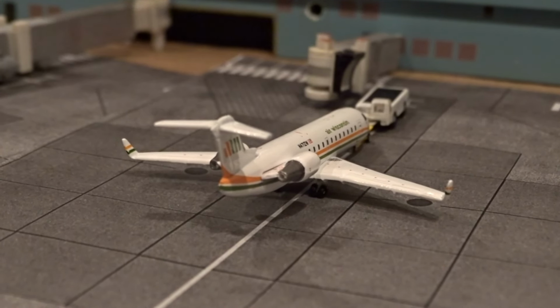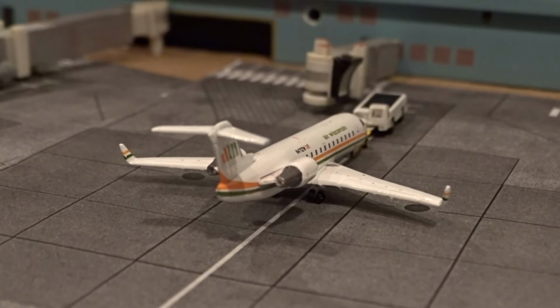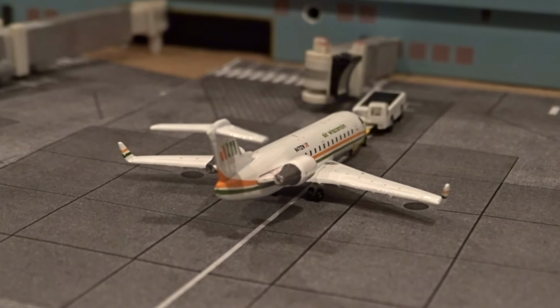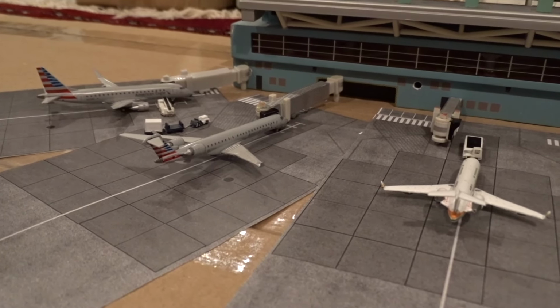I think Bloomington might be getting Piedmont on the 145 from Chicago sometime soon. I haven't checked, that's in addition to Air Wisconsin, but I haven't checked if that's the same case for Peoria. So as if you couldn't tell, gates 3, 4, and 5 are used by American.